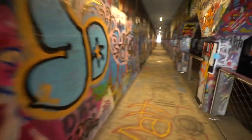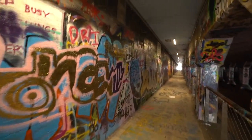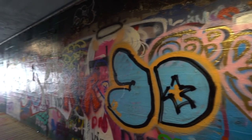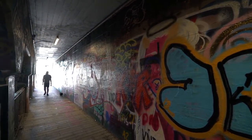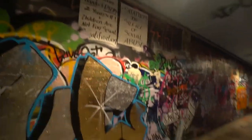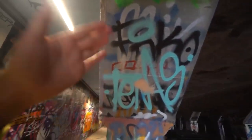This is the Krog Street Tunnel. It goes under a railway system, and as you can see, it is just ripe with street art or graffiti. Not really sure which one is the correct phrase, but people kind of use it interchangeably. I would say the more detailed stuff is definitely street art, and then this kind of stuff is more like graffiti. But definitely a super cool spot over here in Atlanta.